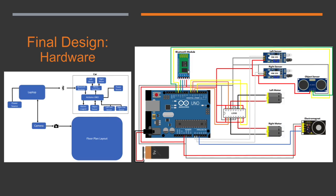This sends out a pulse frequency and will receive it back after it hits off of an object. It will take that duration of time for it to hit an object, and it will use that to calculate the distance it is from that object. The fifth component is the electromagnet, which is toggled on and off depending on if there is an object needed to be picked up or dropped off.